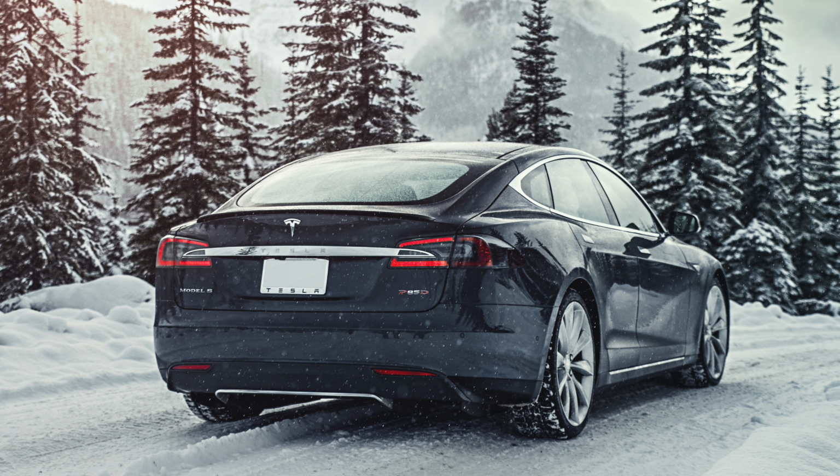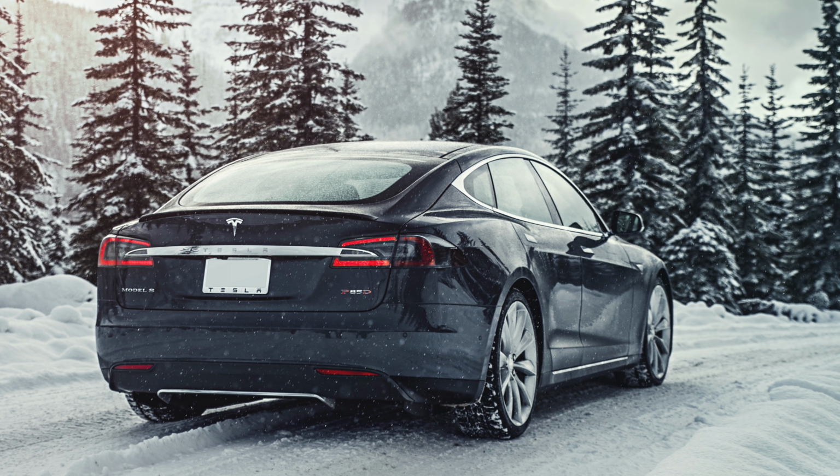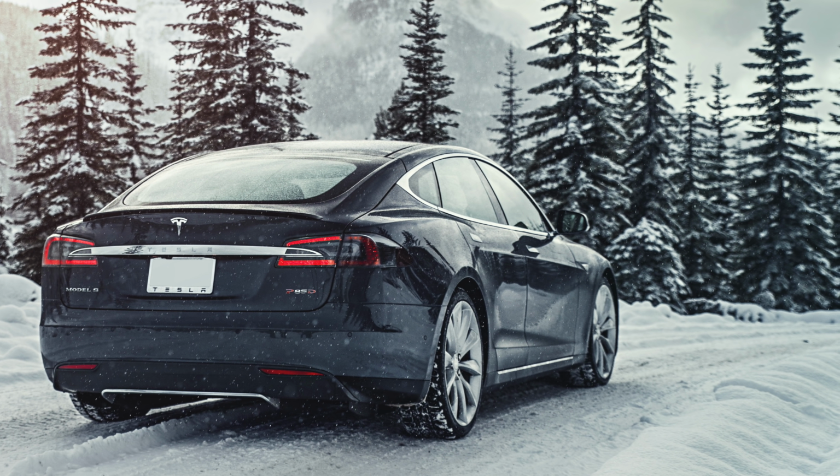Remember though, when the Model S increased from somewhere around 380 miles up to that 402 rating, the Model X didn't actually change at all. So really it's just catching up with the previous Model S updates.